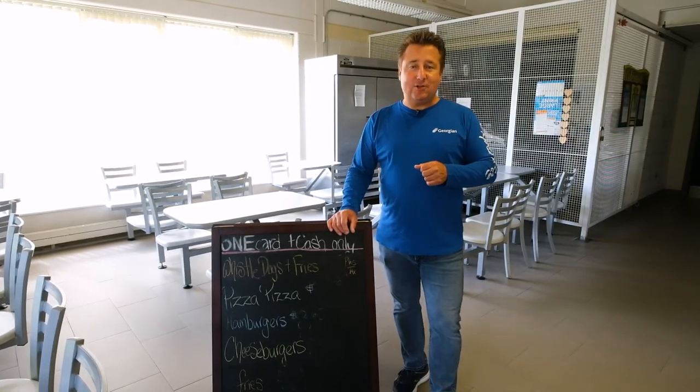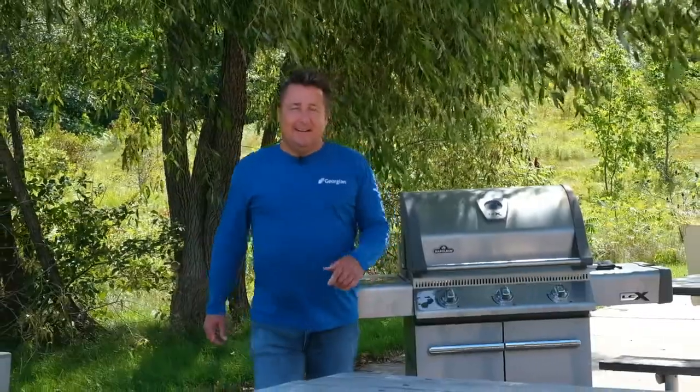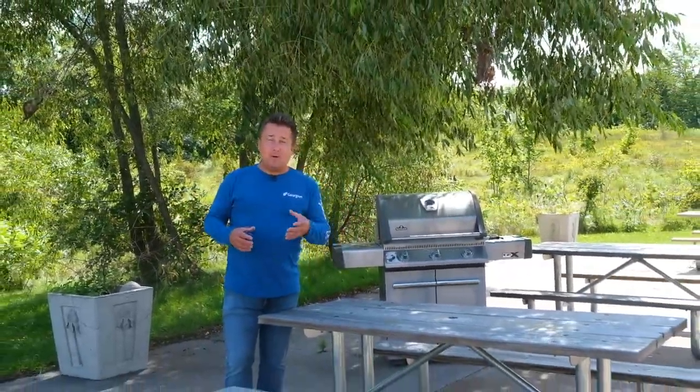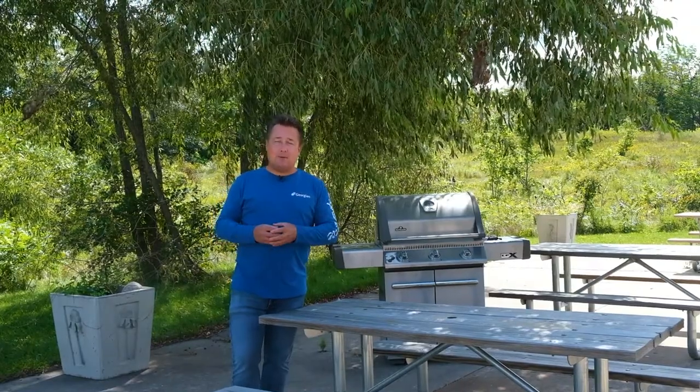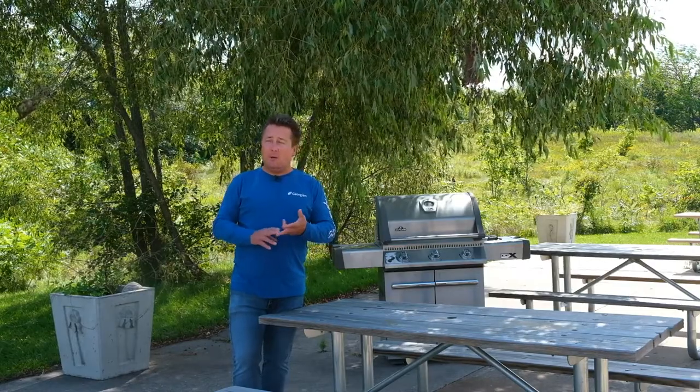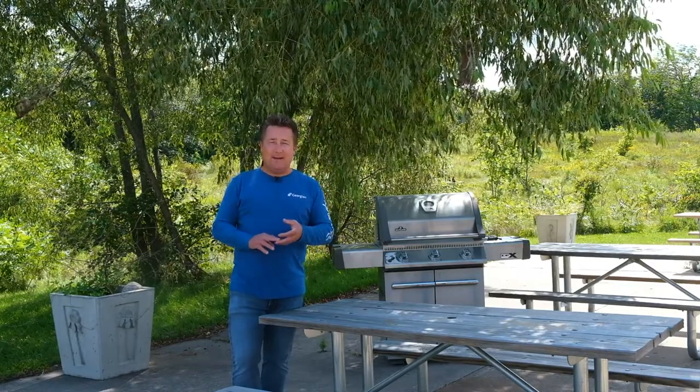Let's go and check out our patio. Just outside the cafeteria, we have this amazing patio where you can enjoy your lunch or simply take a break between classes. If you would rather enjoy lunch off campus, we have a number of restaurants, cafes, or pubs just minutes away. Let's head around to the front and wrap up this tour.